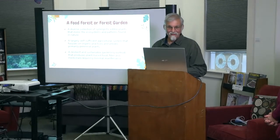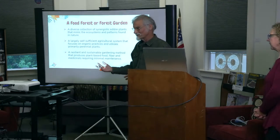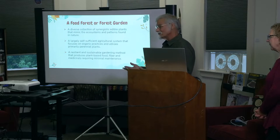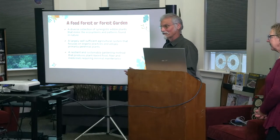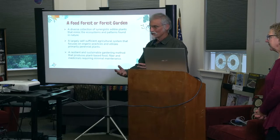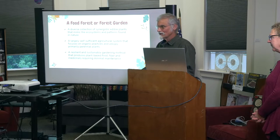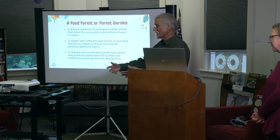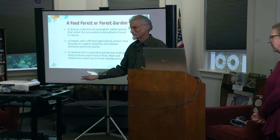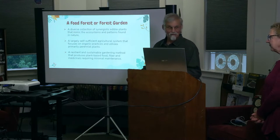So we have a diverse collection of plants. It's self-sufficient because of that diversity, and it's resilient because of the diversity and the richness. Over time, there's a higher level of fertility in a forest than if you just make a raised bed, put some compost in there and slap a few plants in. It's not as resilient as if you've got a whole ecosystem around it.